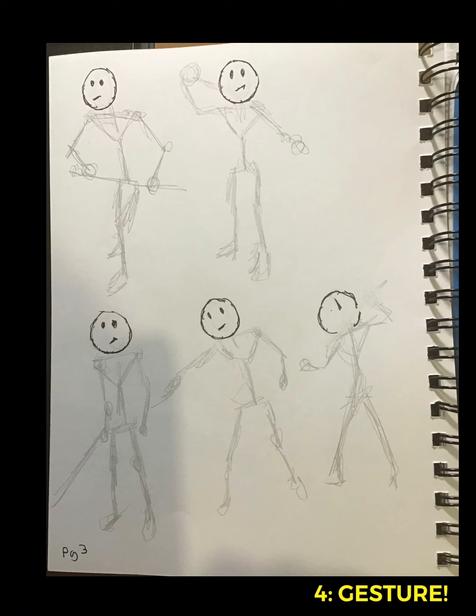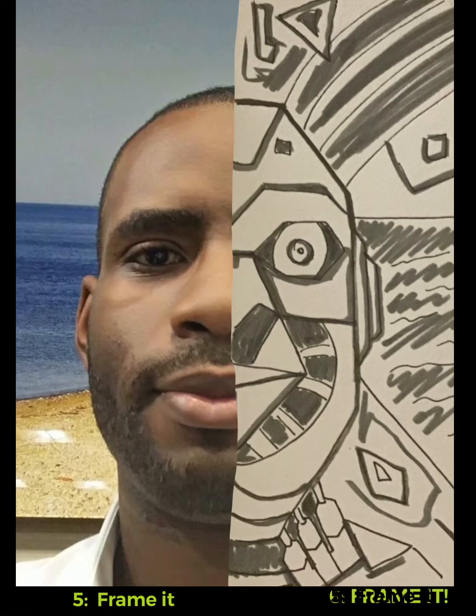Number 5 is Frame It. For this one, I used a picture of myself, and then I tried to change my landscape using pencil and ink to sort of give myself more of a metallic feel, or just some type of robot aesthetic to this piece.